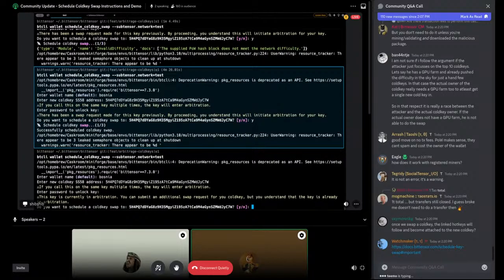As Ben44NTJ says, it becomes a race between the attacker and the cold key owner. If the actual owner does not have a GPU farm, he is not able to do the swap.